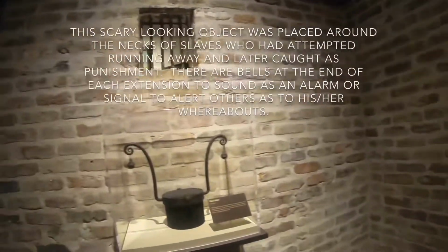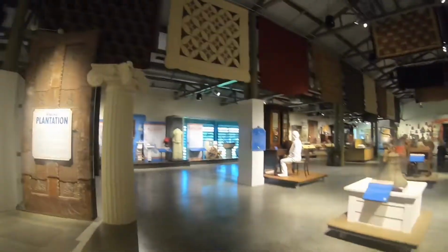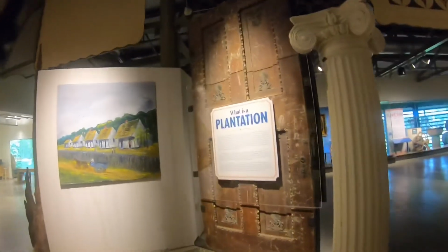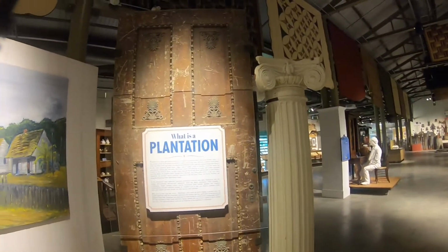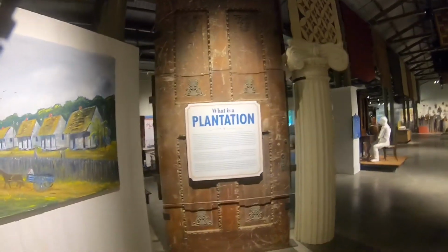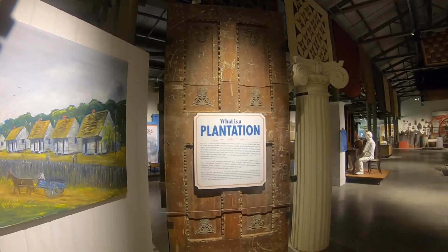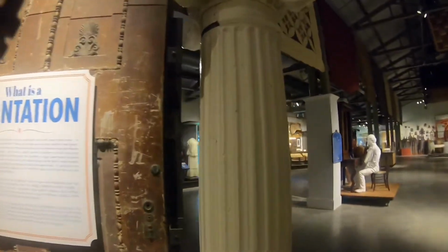Old slave pen from 1850. Wow. Wow. I just realized that is a door. That's not just a backdrop. That is a door. That is one big door. Oh, that's every bit of more than 10 feet tall, maybe 15 feet tall. Wow. That's something else.